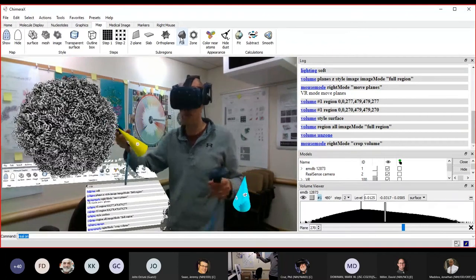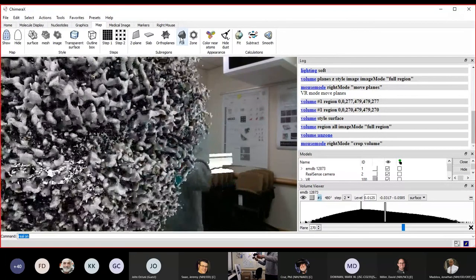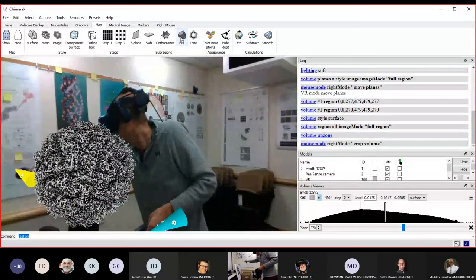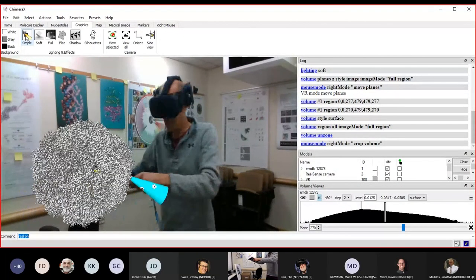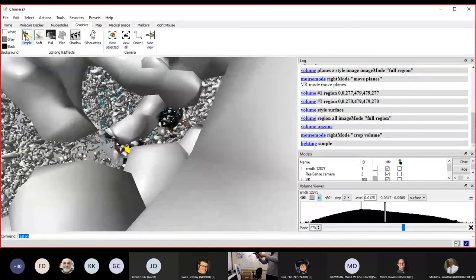How can we get a better view of it? Well, one way is I'm in VR, I can just make this really big. Oh, it's pretty dark inside here. Let me change the lighting back to the simple kind of lighting with no shadows so the interior isn't dark. And then let me make it big.